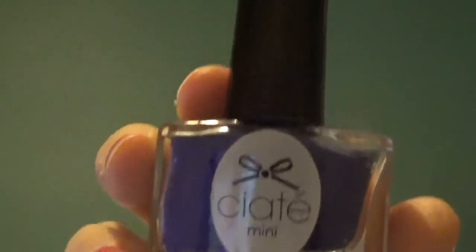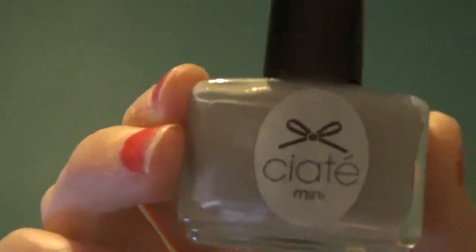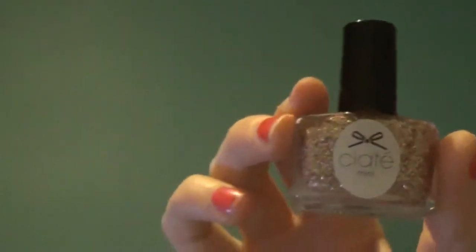This is a bit of a, it's got a bit of a sparkle. It's not a lot of sparkle, it's got a bit of sparkle. And this is Frozen Daydream. Next one is Sharp Tailoring. Oh, I like this one. This one's quite nice. Next one is Slowly Sweetie. Such nice names for these. Like seriously guys, these are so cute.